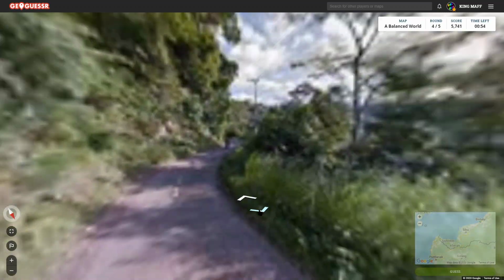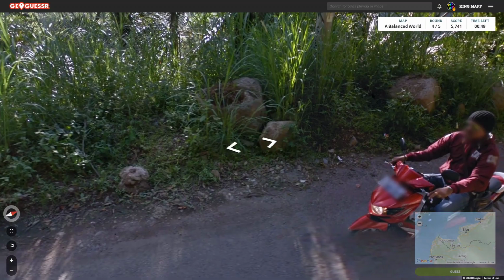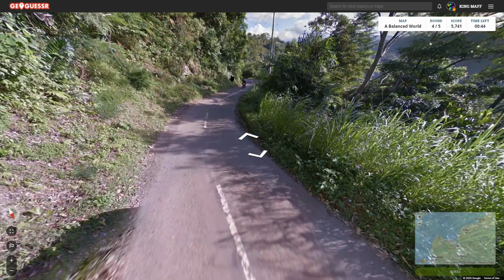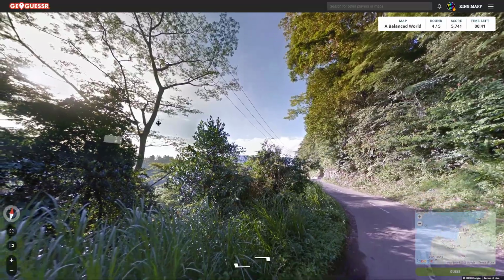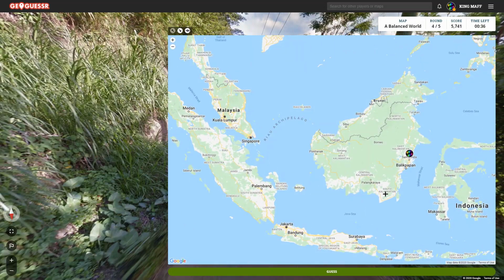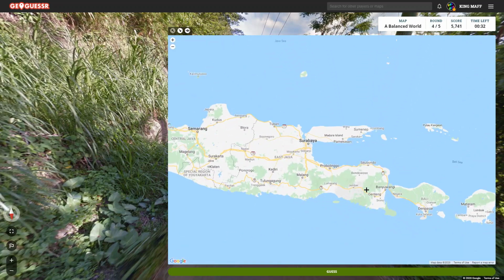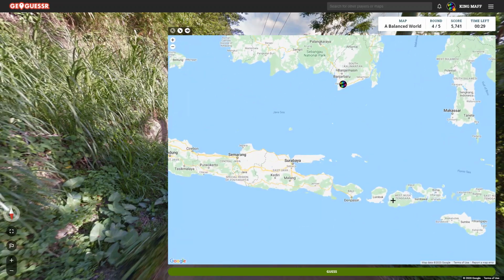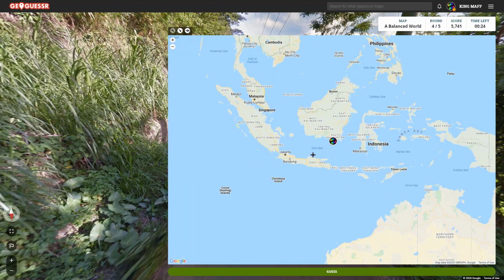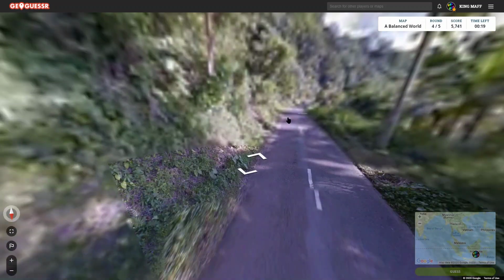Can we get anything from the license plate? It's blurred. And it's blurred. It looks like it's blue. Kind of crappy road. Sun is definitely to our north. Would that put us down here then? Well, if it's Indonesia, because it doesn't feel like East Java. What if it's one of these bullshit islands? What if it's Sulawesi? I really don't know. I got nothing here.